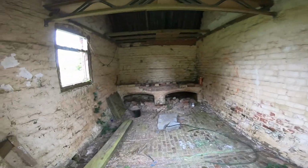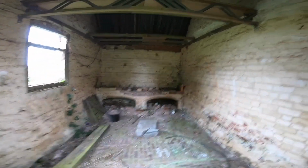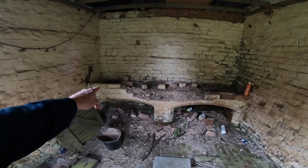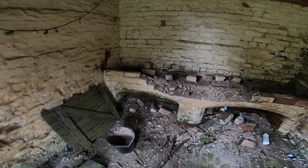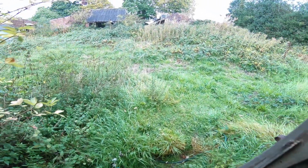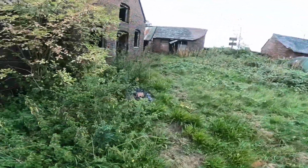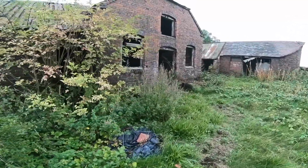Right, so the thing about these is they're all, like the brickwork, structurally, and all the beams and stuff, in quite good condition. It's such a shame. I don't know what that is. Would that be like a sort of brick trough or something, for the horses to eat out of? I'm not sure. But like I said, there's quite a few on this site, so we'll go in them all.